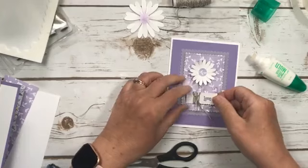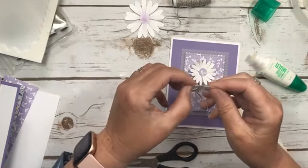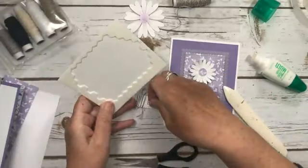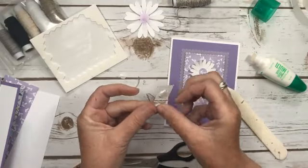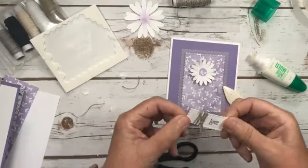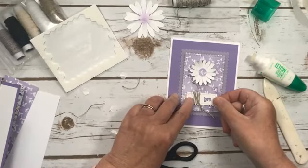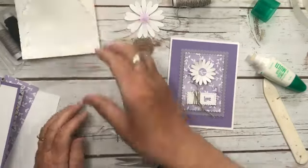There we go. I kind of wish I did it a little further down, but oh well. Now we're going to put that on with dimensionals. And then if you wanted to, you could put a pastel pearl on, but I'm just going to leave it, I think. Love. So, nice Mother's Day card.